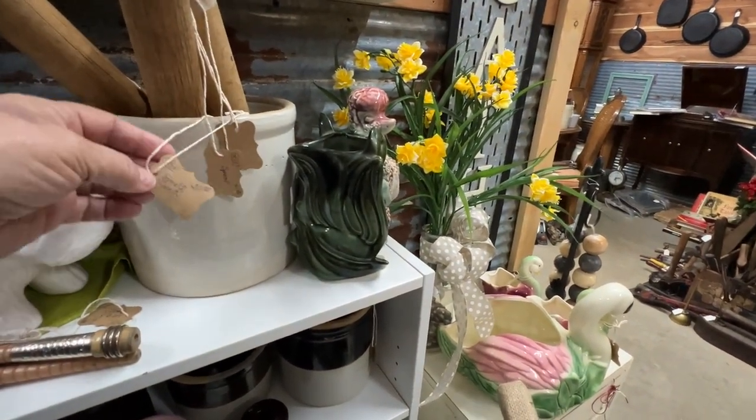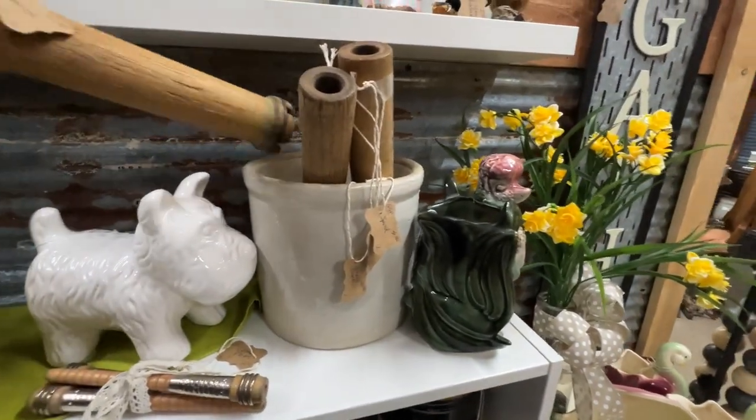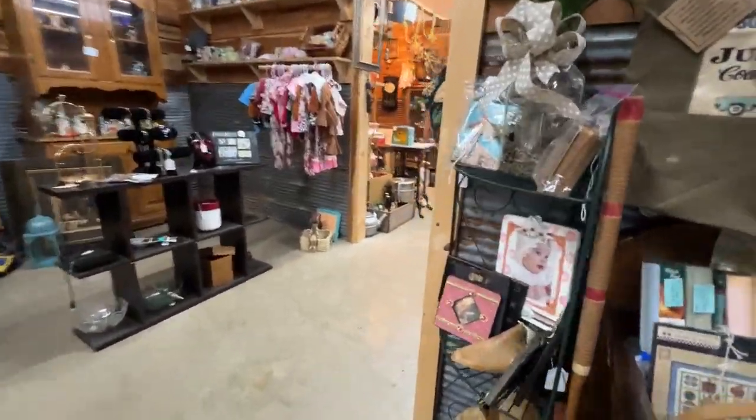I thought I had found a unique and different type of rolling pin. But no, they're thread spools. But do they not look like rolling pins?